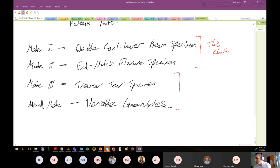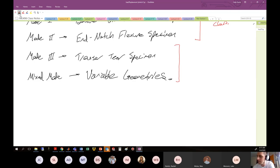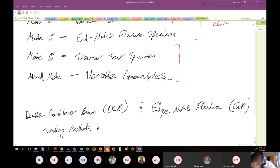Each one of these sample types, the double cantilever beam specimen, the edge notch flexure specimen, and the associated tests that go along with them have all been standardized. For mode 1, I'll say just for short, this is DCB, and the edge notch flexure is usually seen as ENF. Testing methods and geometries have been standardized.